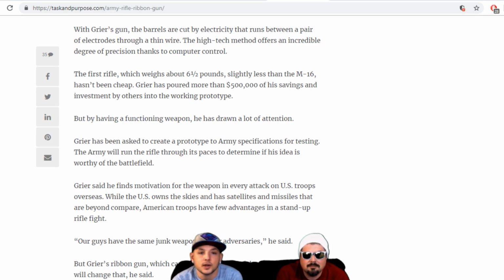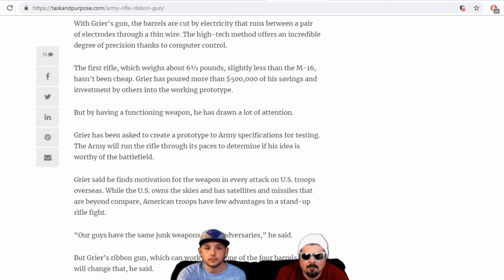Greer has been asked to create a prototype to Army specifications for testing. The Army will run the rifle through its paces to determine if his idea is worthy of the battlefield.